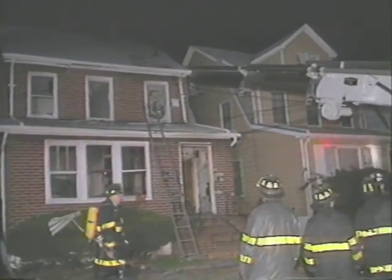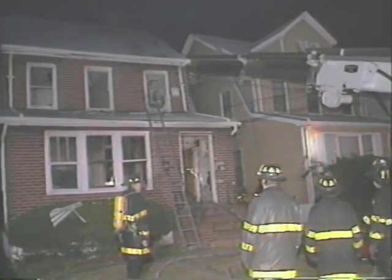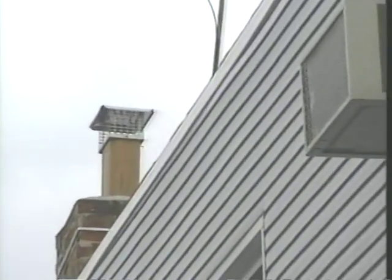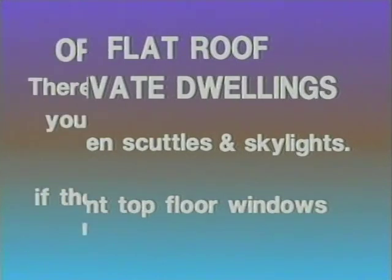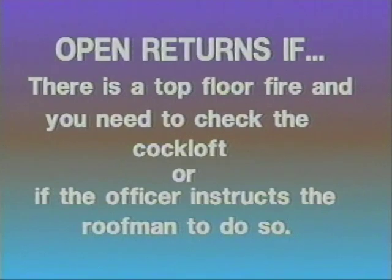How are procedures different for a flat roof private dwelling, John? For a flat roof, the roofman goes to the roof. If he can't use the aerial or tower ladder, then he uses a portable ladder. Once on the roof, he opens scuttles and skylights and vents top floor windows. Also, returns must be opened to check for fire in the cockloft when there is a top floor fire or if the officer tells him to. If there is a fire in the cockloft, tell your officer and get ready to begin cutting the roof.